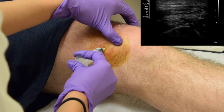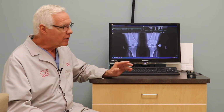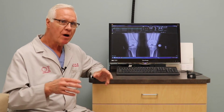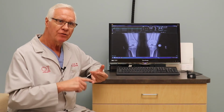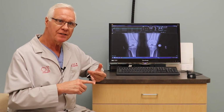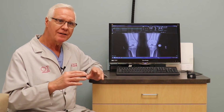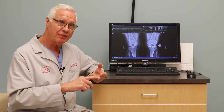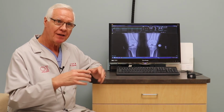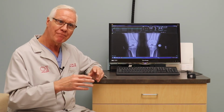So when we're looking for an optimal candidate for either pluripotential cells or for PRP, what we want is somebody that has moderate arthritis. In fact, most of the time, these are not people who are looking at a total knee arthroplasty as the next step. Because it doesn't matter whether you're giving steroid, viscosupplements, or these biologics, the people who do the best have enough arthritis to actually have symptoms, but they're not bone on bone.